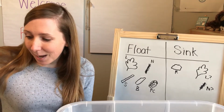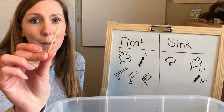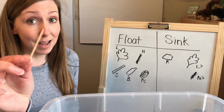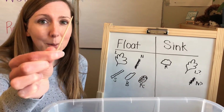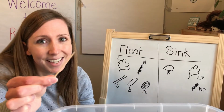Okay, the next object I wanted to check is a toothpick. This was in our book, and our book said that a toothpick is made out of wood, and wood is less dense than water, and things that are less dense than water float. So what do you think about this toothpick? Will it sink or will it float? Can you show me with your hands? Hands up if you think it'll float, hands down if you think it'll sink.